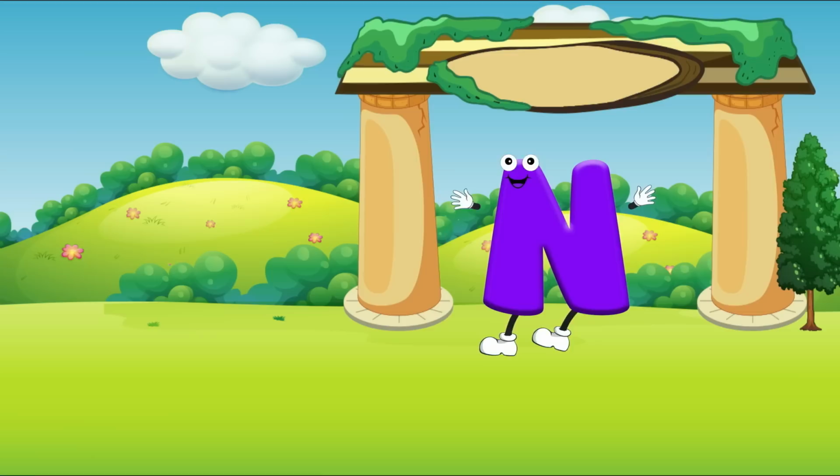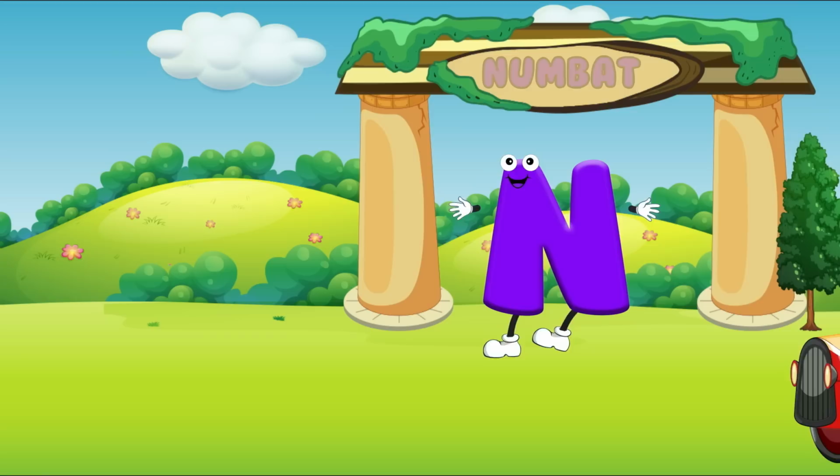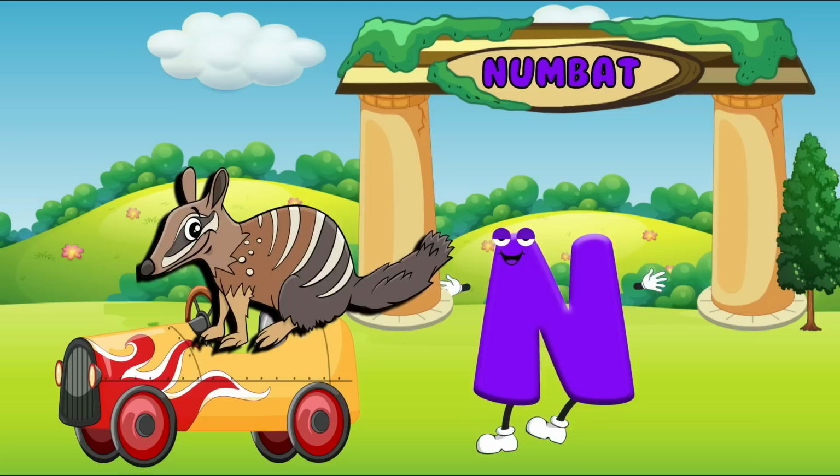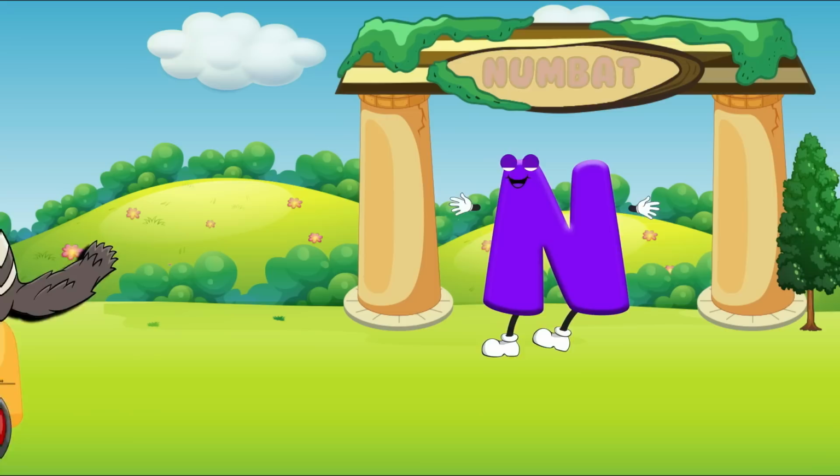What's the next animal with the letter N? Numbat. The numbat has a long pointed nose. And the sound of the numbat is... What's the next animal with the letter N?